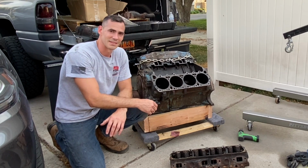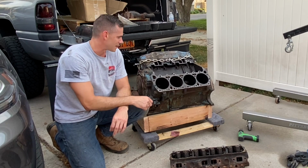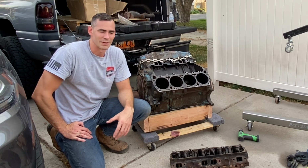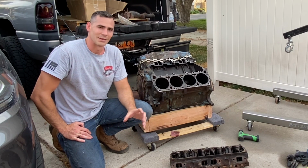It looks to me like this engine would have been pretty great as a short block. Probably could have cleaned up a few things, thrown a different cam in it, maybe put a different set of heads on this thing, and honestly would have had a pretty decent 300 horsepower engine to throw around in a muscle car and have some fun with. But now it kind of forces us to go ahead and clean this thing up and rebuild it back a little bit better than it is.